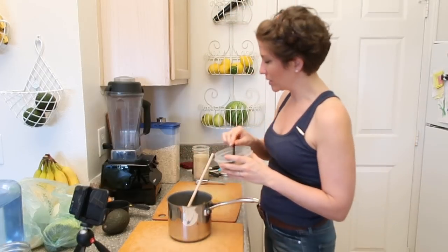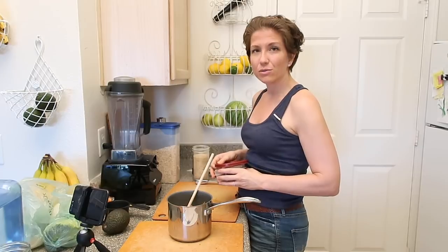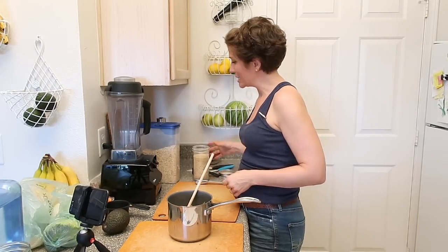So we're gonna throw 1 tablespoon in here just so we get our flax in. And flax is really nice. It gives it a nice nutty flavor, so that's delicious.